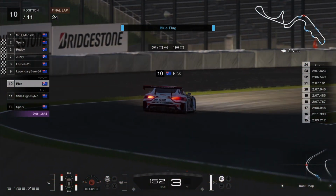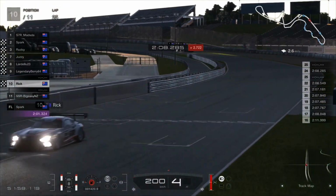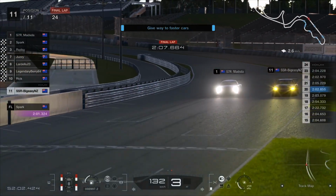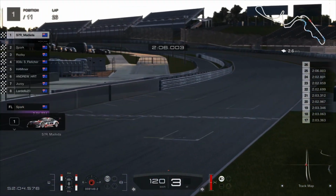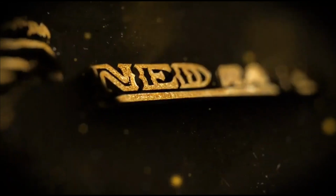Rick now making his way around the final corner. He's going to get 10th. And it's a bit of a battle behind. Oh, it's Big Easy. Big Easy and Mazda, a race leader, across the line together. Mazda taking the win. Big Easy filling out 11th place. Wow, what a race, ladies and gentlemen.